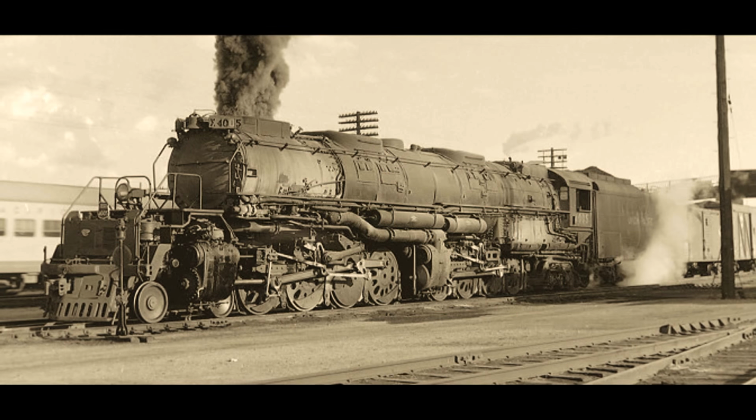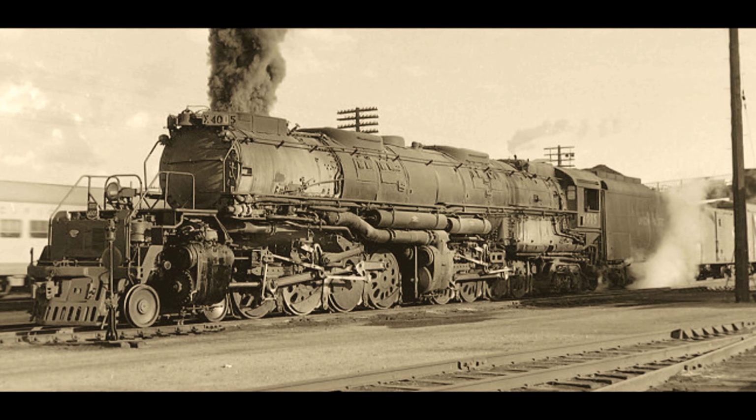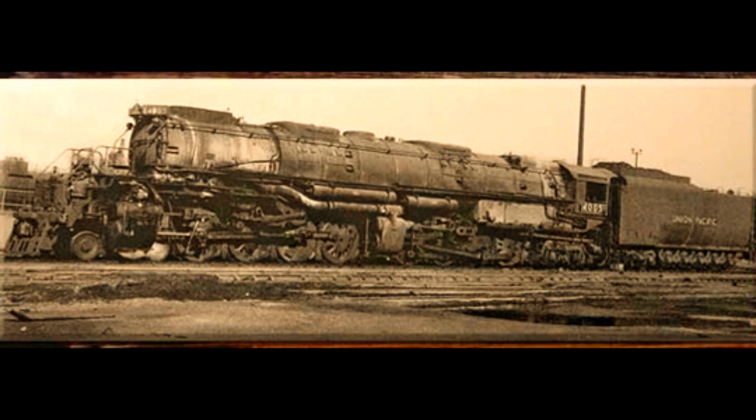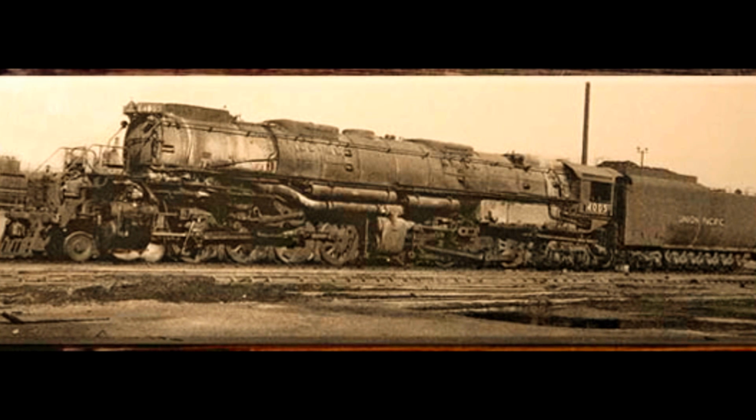I was amazed to find an original 4000 class actual coal-fired steam locomotive. These were the biggest built and only 8 of them remain today. This particular one was involved in a horrendous crash in 1953 and 3 crew lost their lives. Up close, it was one of the most impressive man-made objects I think I've ever seen.